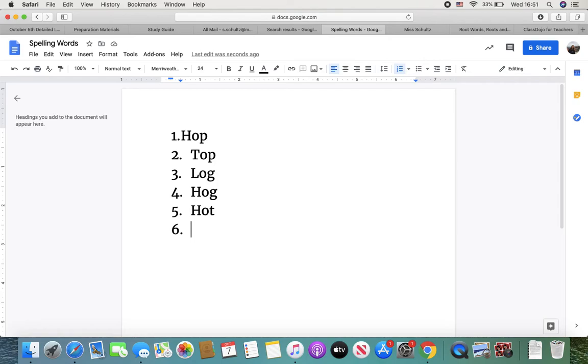Notice how hot and lot are very similar at the ending sound. Lot. I have lots of homework. Lot. The letters of lot are L-O-T, lot.